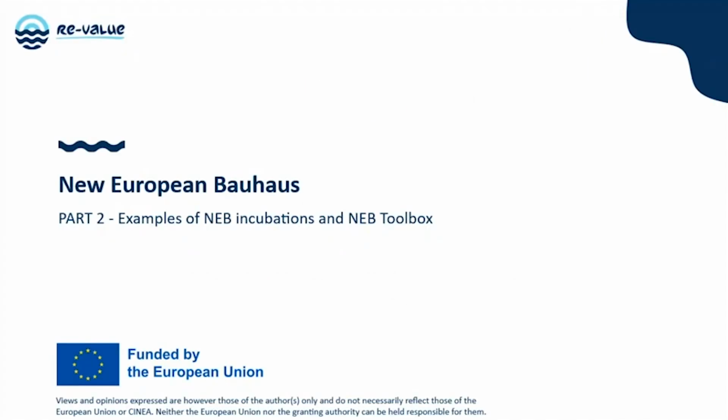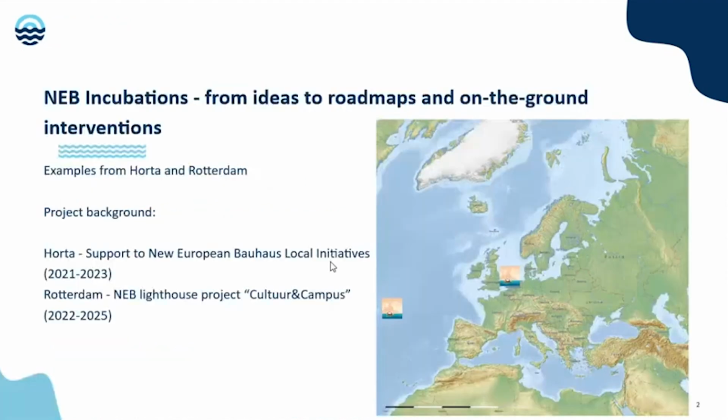The second part is we have two sections. In the first one, we'll see some examples on European Bauhaus incubation projects, the origins or the genesis of two projects, and we have a guest speaker for that. And then the second section of the second part will be about the European Bauhaus toolbox, and we will dive a bit more into it.